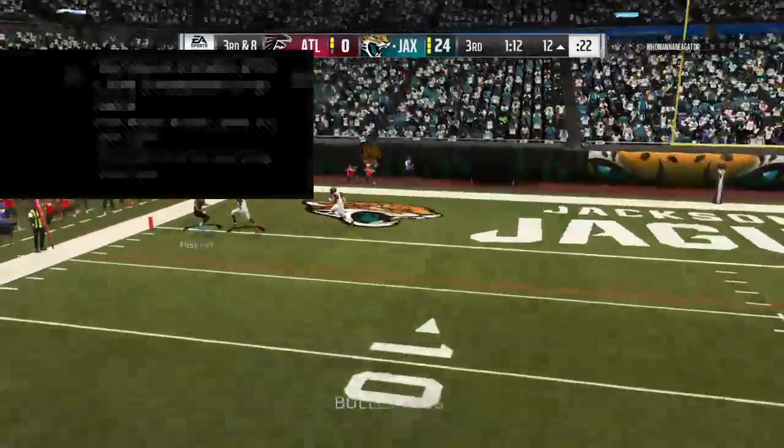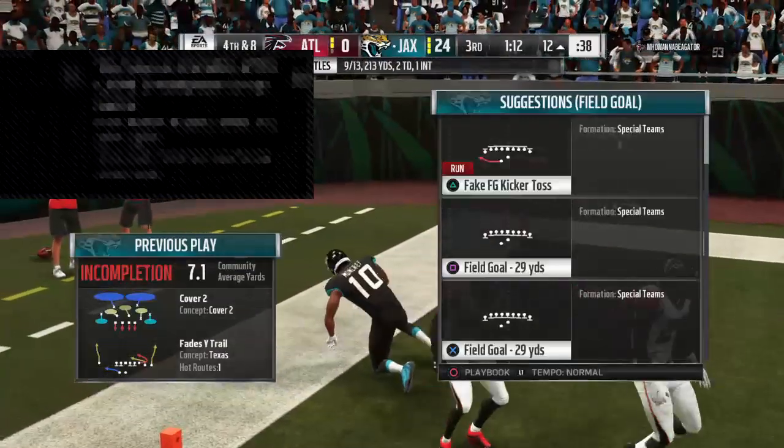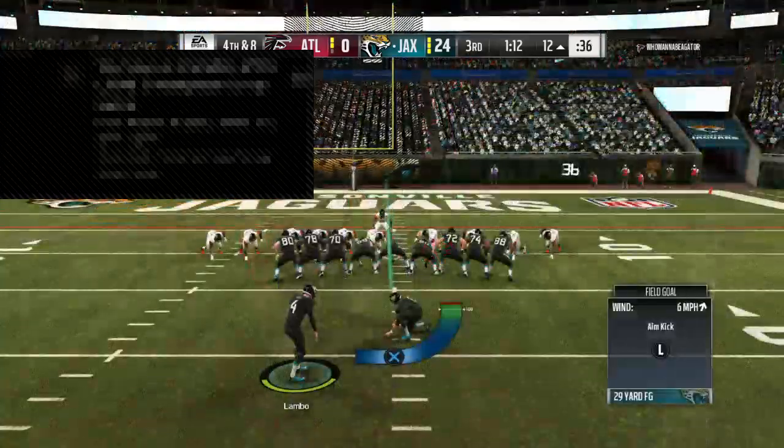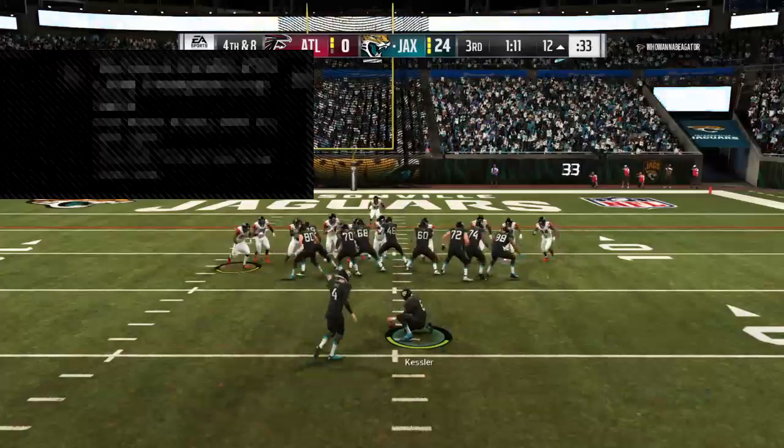Again, it's Bortles. A bullet throw, but incomplete. Well, that was certainly an aggressive call and an aggressive play. Instead of just going for the first down, took the shot in the end zone, went for the touchdown. Yeah, and on third down, they said, forget about the sticks.